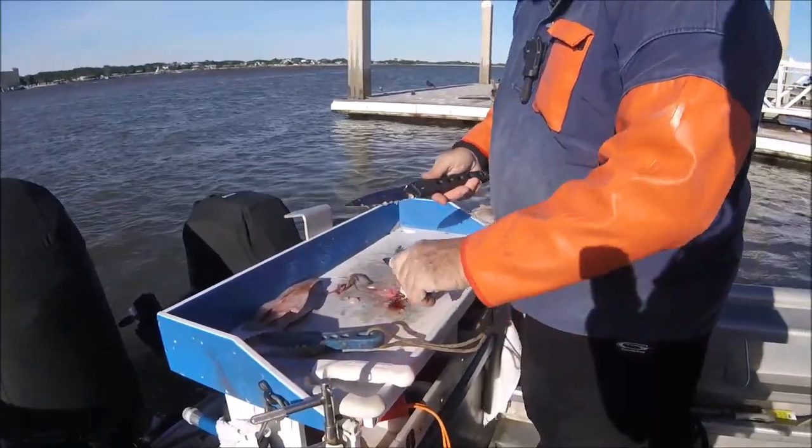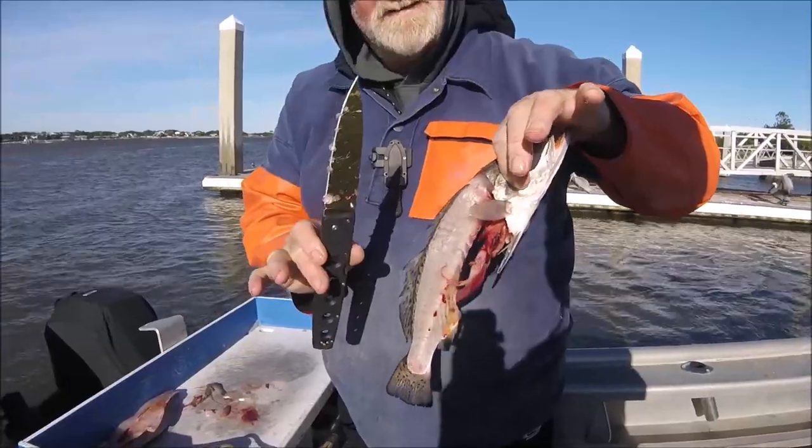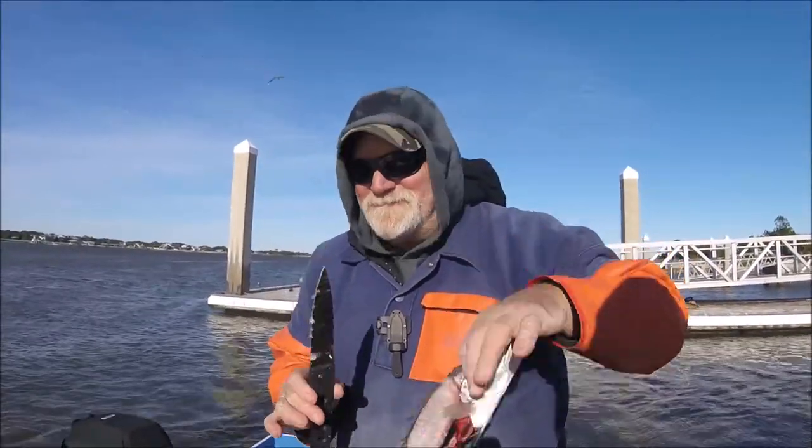There we go. Cold Steel Hold Out, 6 inch. Doubles as a fillet knife if you have to.